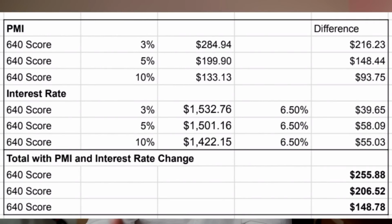At 5% down, the interest rate is also around 6.5% with that 640 credit score, which is about $58 difference per month. And with 10% down, the difference is about $55 per month. And with the mortgage insurance, we're talking $206 differential and $148 differential. So big difference in having good credit scores versus having bad credit scores.